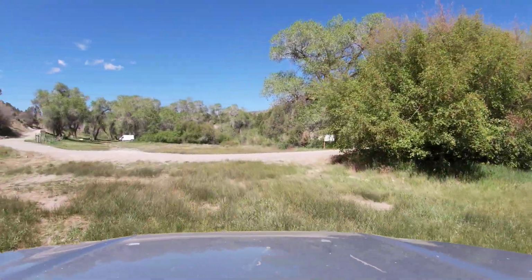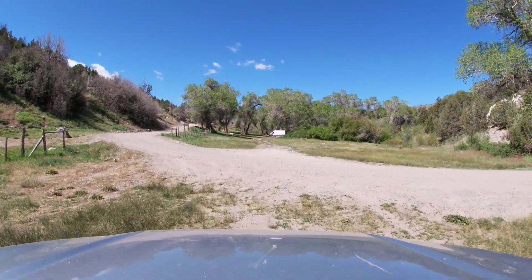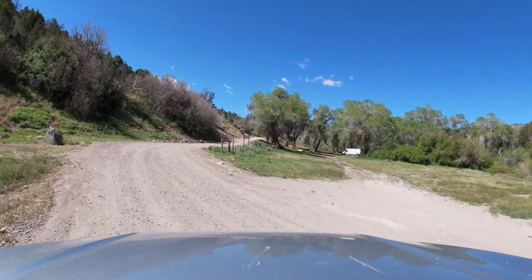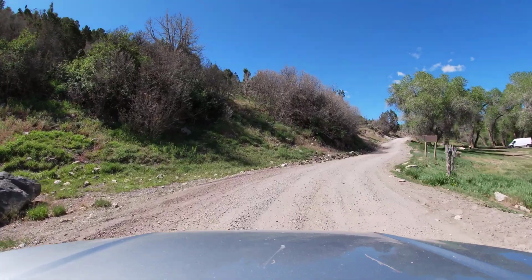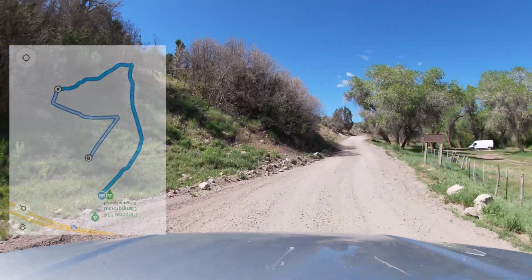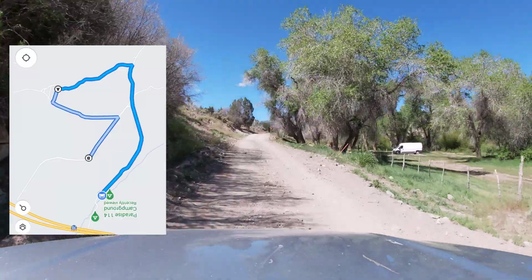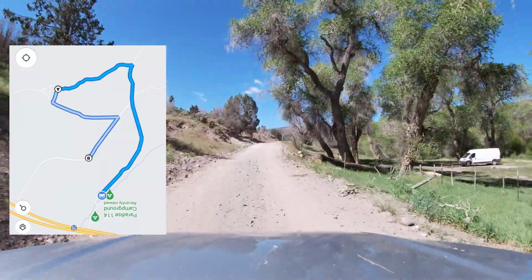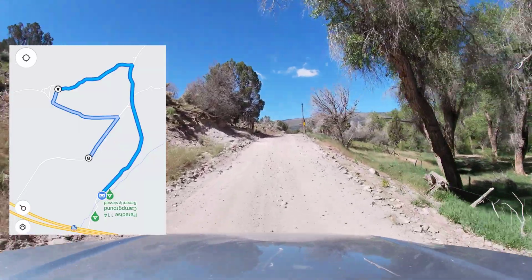Alright, then we're going to jump back in the car and head up to campsite number two. This section of the road is a little bit steep and a little bit bumpy, but still very manageable in my Subaru Impreza. So I mapped this out with Google Maps, and where we're headed to is location A, which I'm calling campsite number two. And this entire trip right here to the next two campsites is just about 2.4 miles.